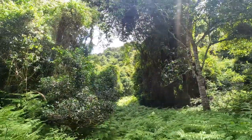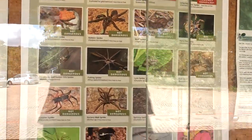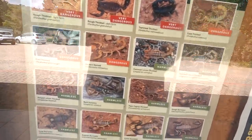So if you didn't get that when we were waiting for the pontoon, I just spotted one of the girls' ID just sinking in the water, going down to the bottom. So managed to get their ID back. So that's a win. We were just reading about all the venomous spiders, snakes, and scorpions back at the reception of the national park. There's quite a few, isn't there? Loads.